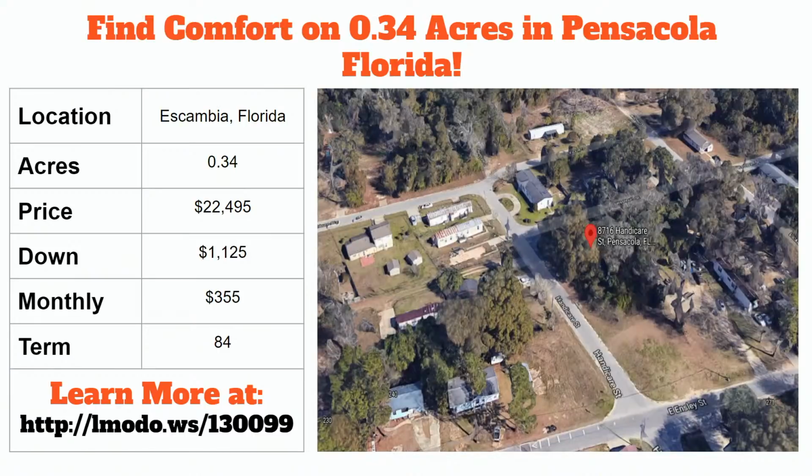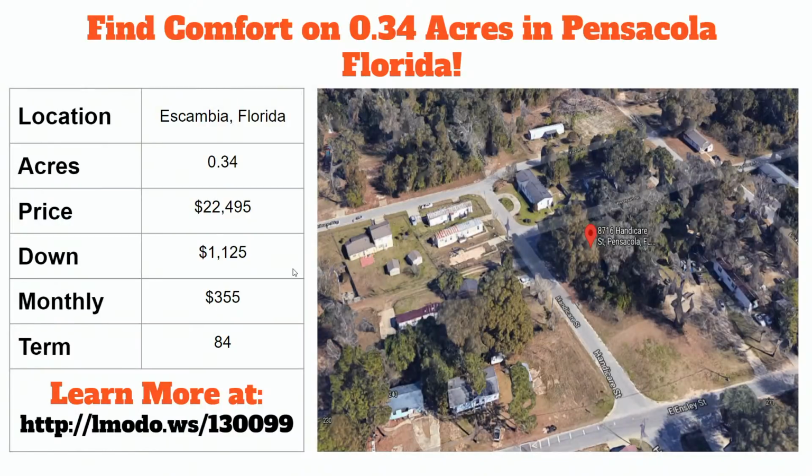All right, let's take a look at our next property, Escambia County. Escambia is Pensacola, Florida, sometimes called Southern Alabama. I don't think that's right, but okay, that's what I've been told. Pensacola, Florida, beautiful beaches right there. You know, party place during spring break. Not for me, but maybe for you, if you're looking for a place you can go. Guess what you're going to have here? You're going to have a buildable lot in Pensacola, 0.34 acres. And the asking price on that is $22,495 with $1,125 down, $355 a month for 84 months.